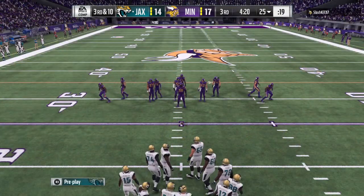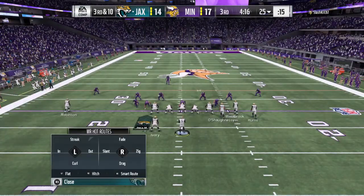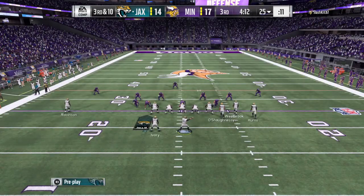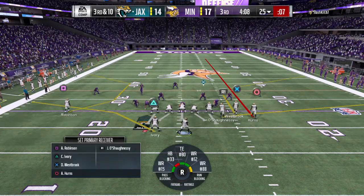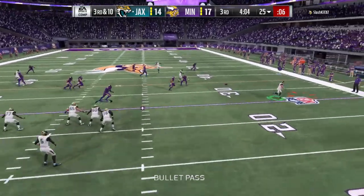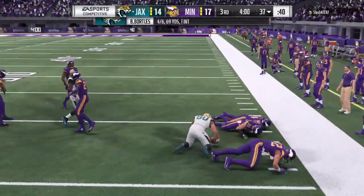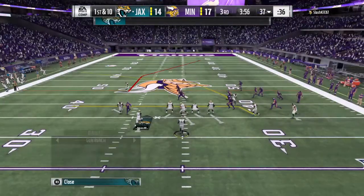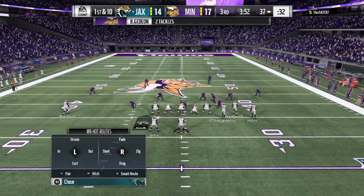So a 3rd and 10, and defensively, a dime look, 6 DBs. Working from the gun, it's Bortles. It's a short one here, complete to his tight end. And he will have a first down as they get him to the ground at the 37. The Jags picking up the first down there, a gain of 12.